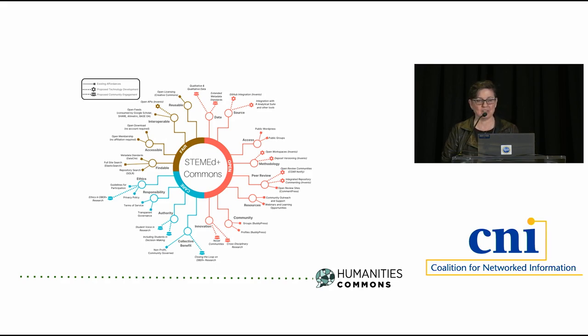This was a diagram that we used in our proposal to talk about the affordances of the network that were already in place, and then the affordances that we were going to need to develop as part of this project. The STEM Ed Plus Commons is going to provide all of the features and functionality of the existing Commons, and it will support the new community's processes of developing its own standards and practices.